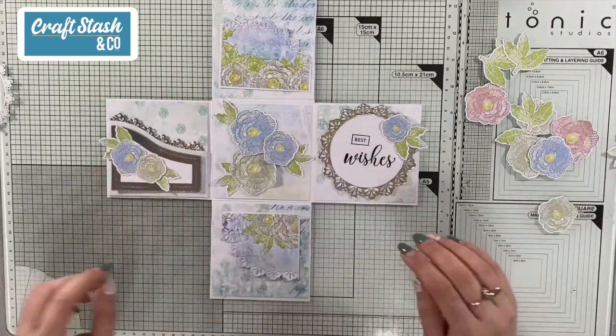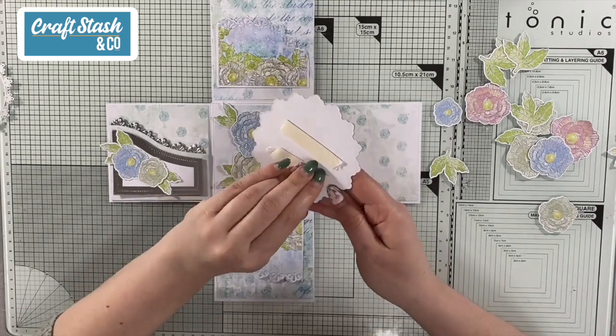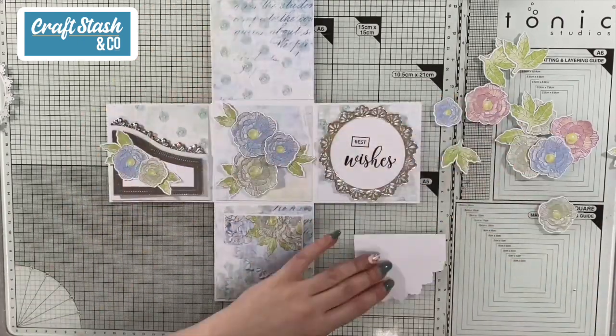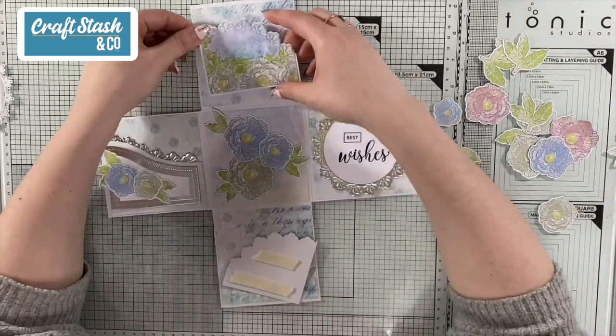I've stamped the sentiment. I'm using the extra flowers which are coming on this A4 size paper pad. There are 4 pages filled with flowers and leaves which you can cut, and then you will have something easy to go on for quick creations.